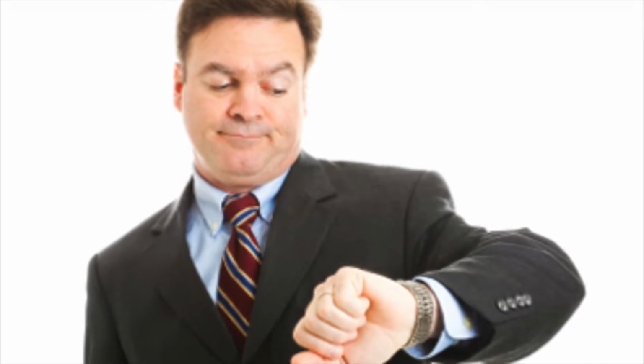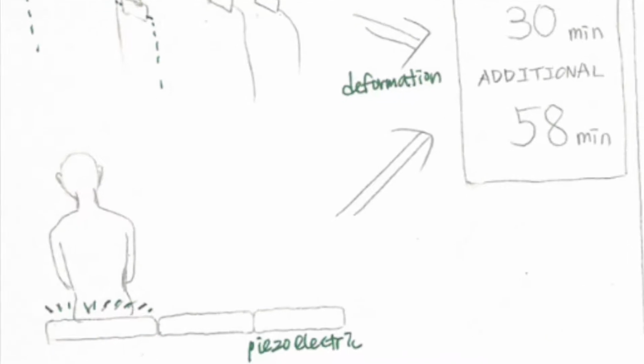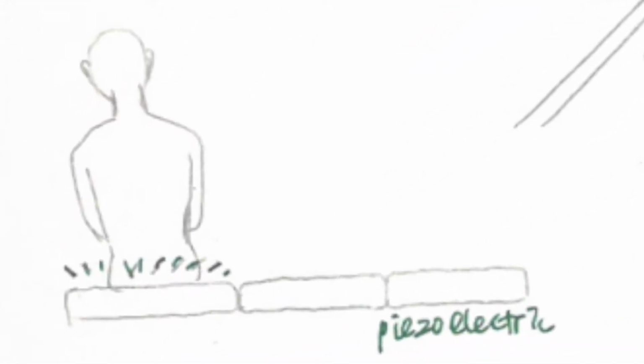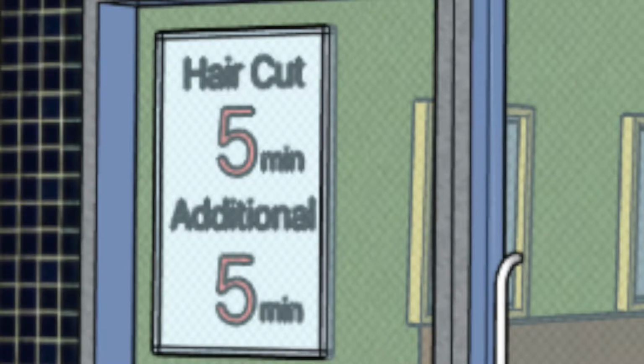Noticing the concerns of long and unpredictable waiting time, our hair salon adapts piezoelectric sensors that are applied to waiting chairs and cape cabinets, which will calculate the necessary waiting time for different services.